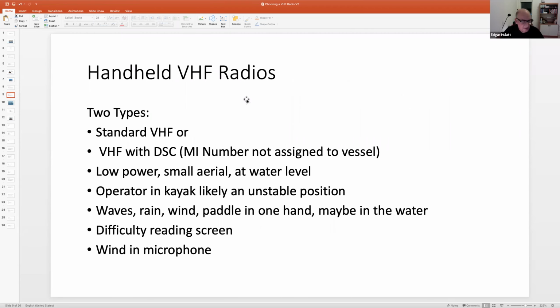So, handheld. This is us, this is where we are. Two types: there's a standard VHF, or there's a VHF with what we call digital selective calling. With a handheld with digital selective calling, you get an MI number. And an MI number is different from the MMSI number because the MI number is not assigned to a vessel. Anybody with a handheld radio can move it between kayaks, loan it to a friend, you go in a dinghy, you can take it on a paddleboard. And so that's how the Coast Guard will differentiate between a distress call from a standard radio, a radio with an MMSI number on a boat, or a handheld with an MI number.